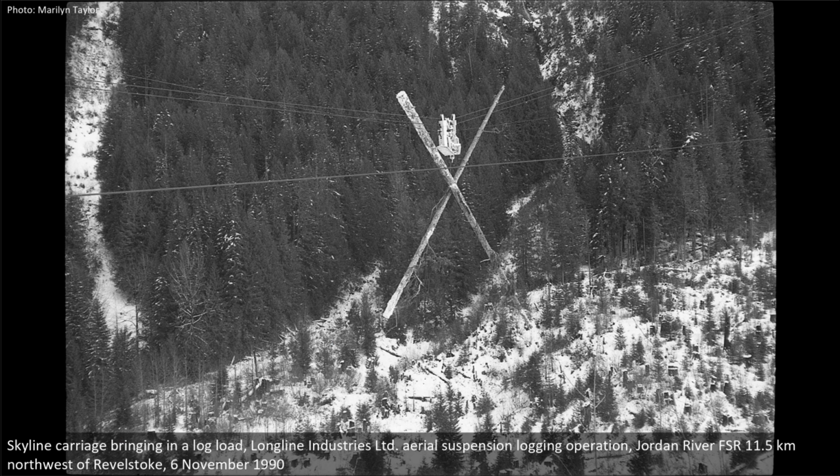This is the Sanders Brothers operation, northwest of Revelstoke, skyline logging. So aerial suspension logging. It was the brothers and their dad. Yep. Yeah, that's right. This is Marilyn's photo. Marilyn actually wrote an article for Forest Practice Canada on this operation. That's where this photo comes from.